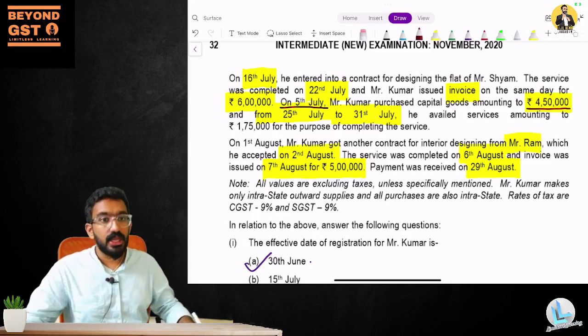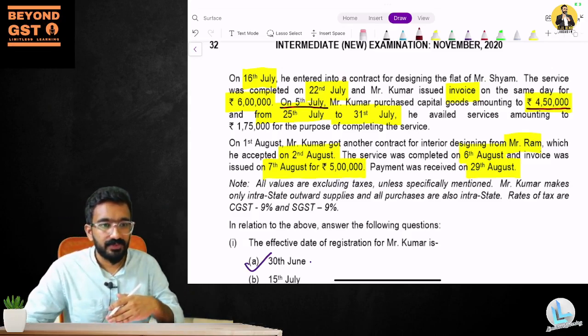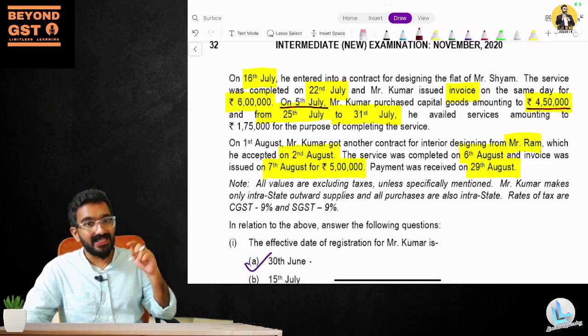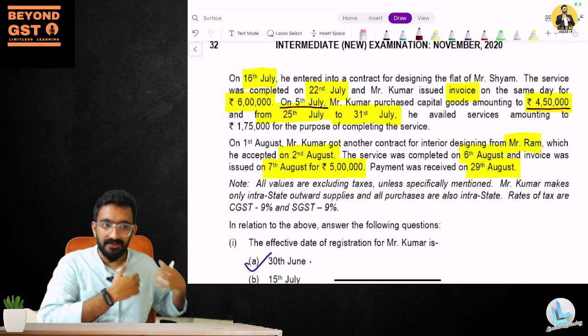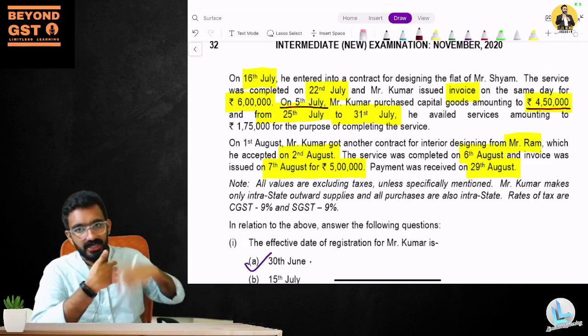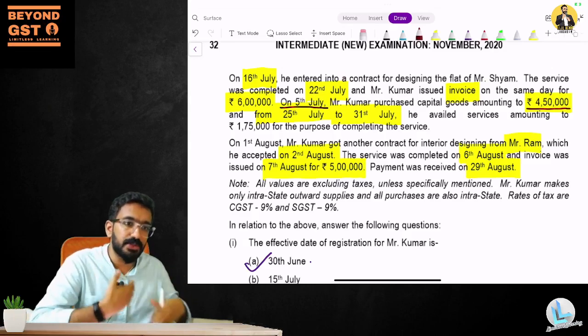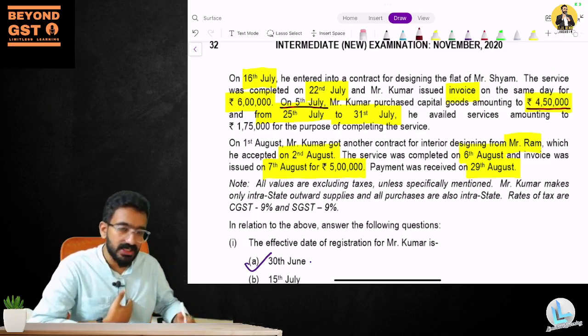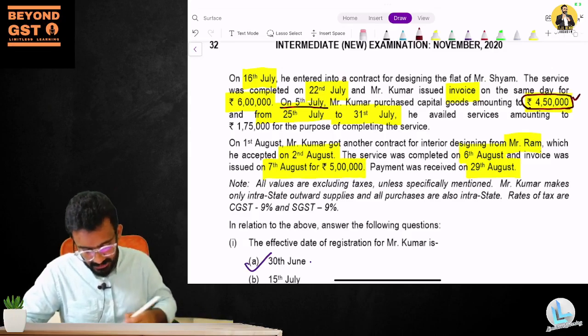There is no question. What if he has purchased before 30th of June? He will be eligible for ITC only on his stock that is left, if at all there is some stock. But he is not eligible for any other ITC on any purchases that he has made before that. But he is registered from 30th of June. Whatever purchase he makes after that, he is eligible for ITC. So, on 4,50,000, he is eligible for ITC.